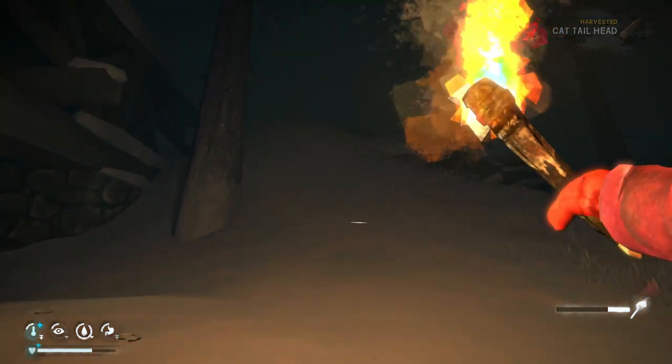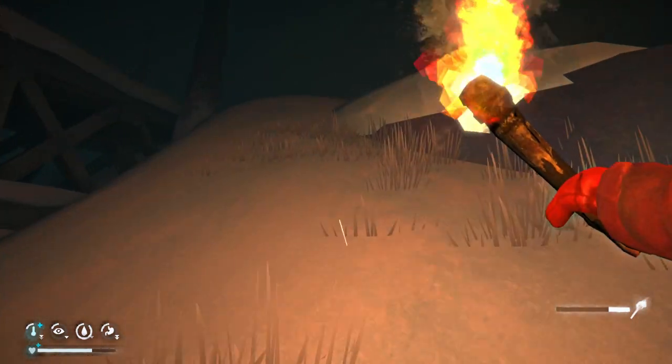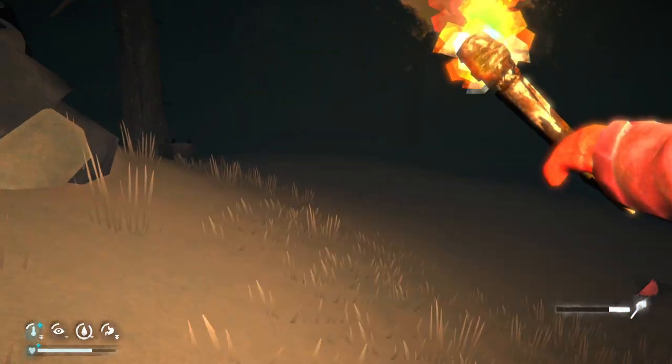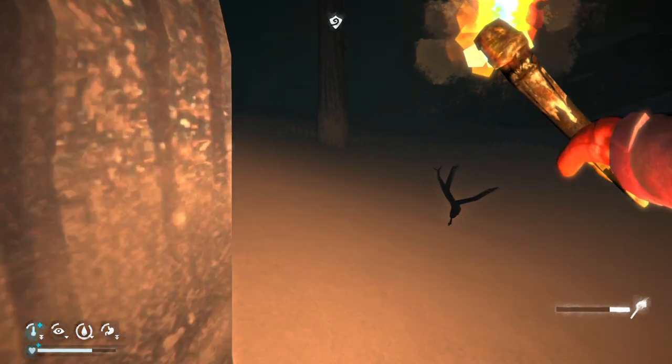I don't know. Let's go get the tools that I need to get first. Can I go up this hill? No, I'm not even gonna... If I break my legs, I'm gonna be really upset. I hate it. It's annoying.